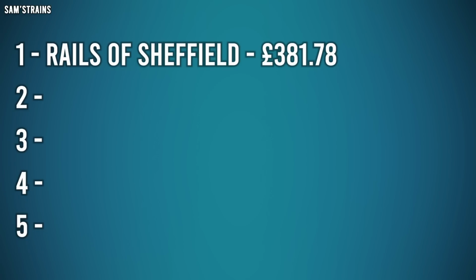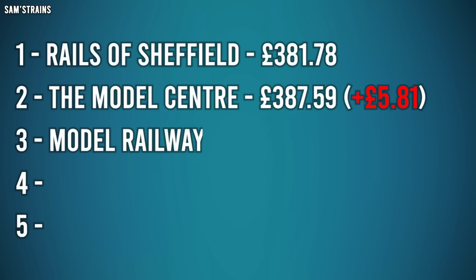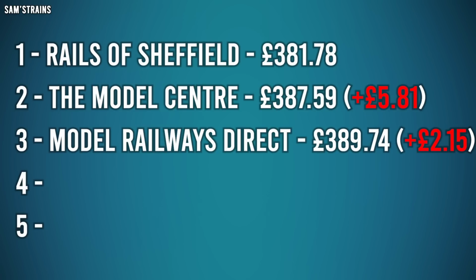So now I'm going to take all of those models that I've compared, add up the price of everything from each of the retailers, and then rank them from cheapest to most expensive. So the cheapest by a country mile was of course Rails of Sheffield. For everything it came to £381.78. Second place was the Model Centre at £387.59, that's £5.81 more expensive. In third place is Model Railways Direct at £389.74, that's another £2.15 more expensive.